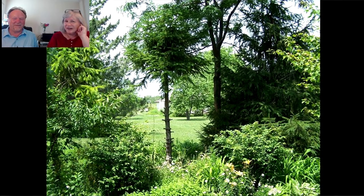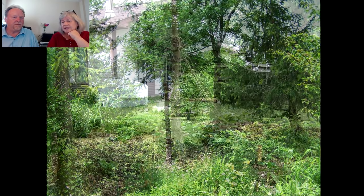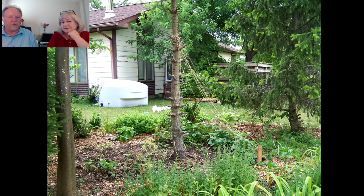Don't cut it anymore. I said, it looks like a Dr. Seuss tree. And so we decided just to use that as a post. We could leave it in another year and use it as a post. So we tied string on it, and we grew green beans. And there's the green beans growing up the lattice.